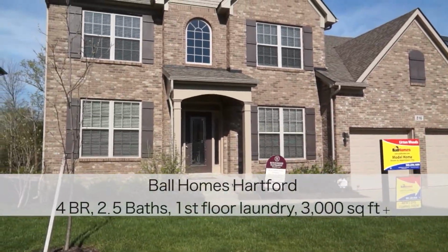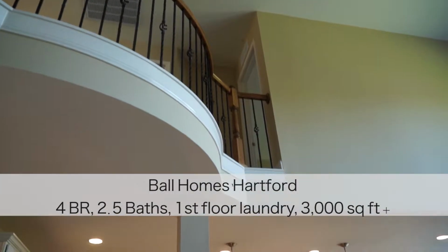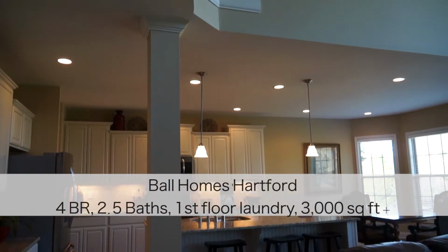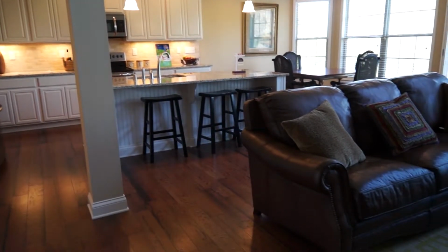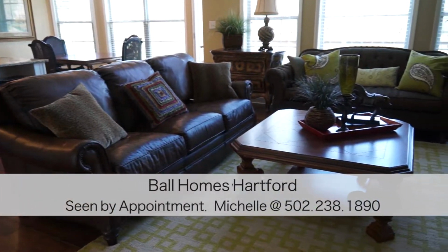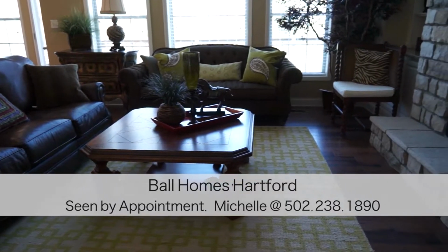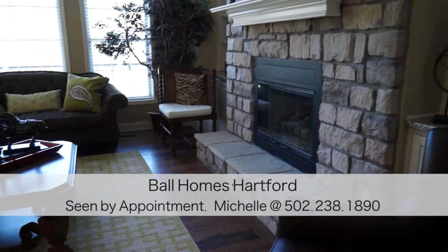The Hartford plan has 4 bedrooms, 2.5 baths, the master's on the first floor, as well as the laundry room, just over 3,300 square feet in this plan. So a very nice, large family home. This model is not open right now, but it will be after Derby. Right after Derby, we will be open on the weekends at this location, and anytime by appointment, of course. So by appointment only, they can just call you with the contact information on your screen and they can get in this beautiful model. Absolutely.